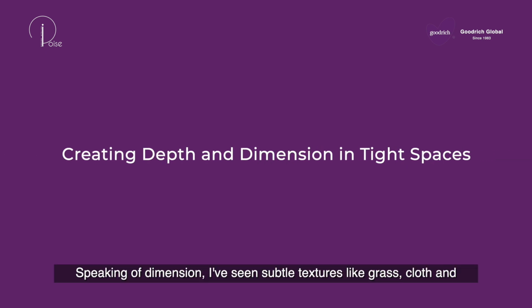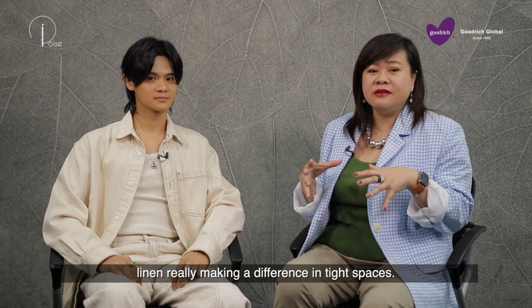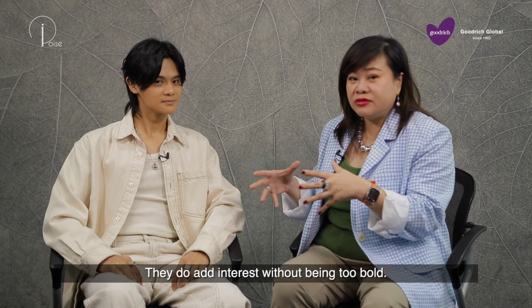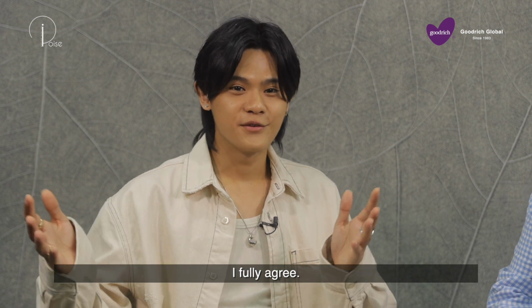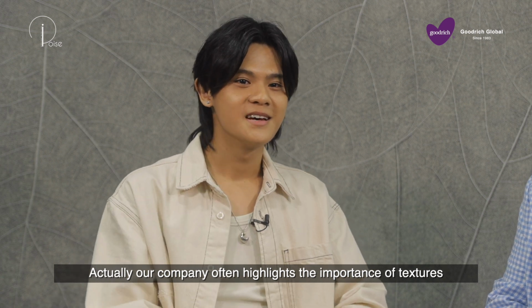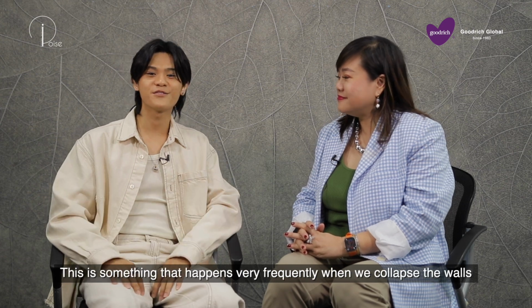Speaking of dimension, I've seen subtle textures like grass cloth and linen really making a difference in tight spaces. They do add interest without being too bold. I fully agree. Our company often highlights the importance of textures, since people overlook or undermine their impact. This is something that happens very frequently.